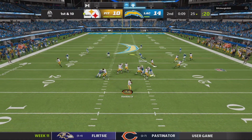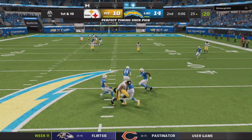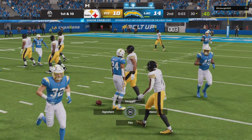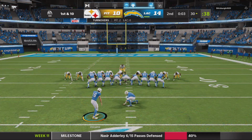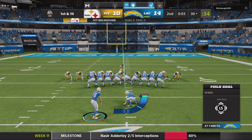Trying to shake off the interception. He'll look to throw. Into heavy traffic, and it's intercepted. Picked off by Nasir Adderley. And he's given his guys a shot for late points as they will take over in range for a field goal or maybe more. The Chargers take over 1st and 10 at the 30-yard line.